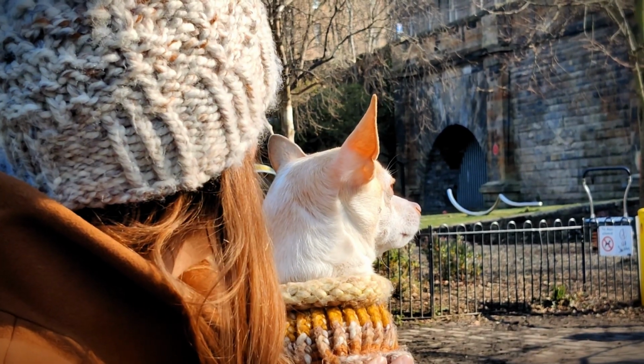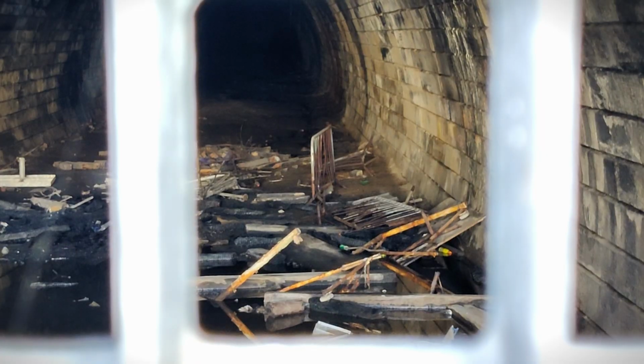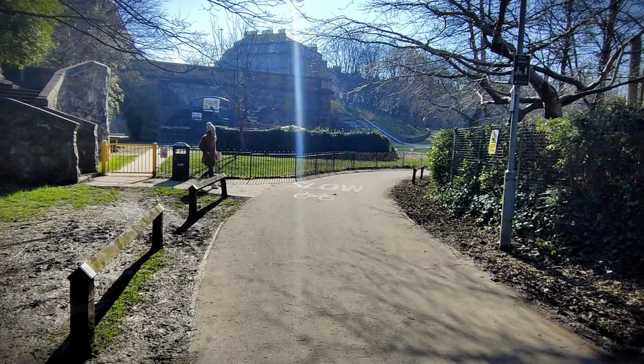Hiding behind that grate over there is a long-forgotten passage hiding a very interesting history. Since we're not getting through this way, I'll start telling you about what I found on the way through the Rodney Street Tunnel.